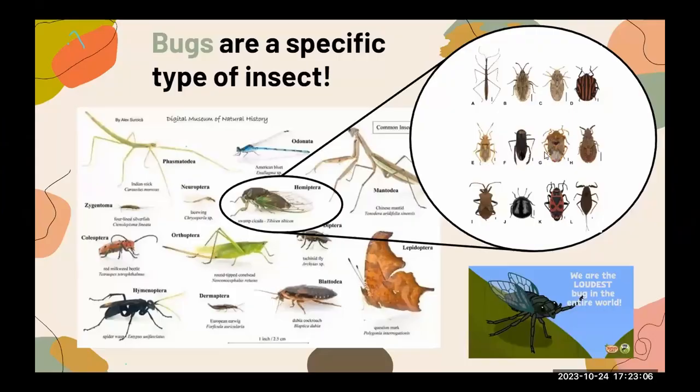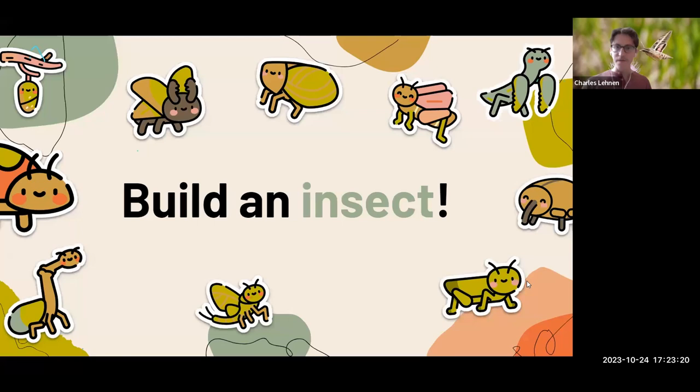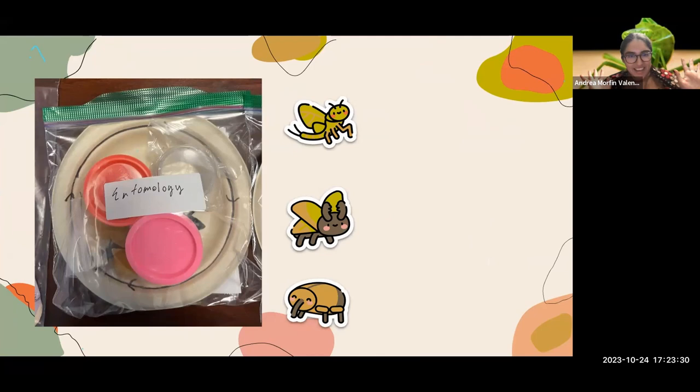So that's a bug. A bug is a specific type of insect. They kind of look like beetles, but they have this X shape on their back. And that's what a bug is. Okay, now we're going to move on to our main activity for today. We're going to build our very own insect. Yay! Everybody get excited. So now that we know the difference between bugs and insects, we're going to build our very own insect.